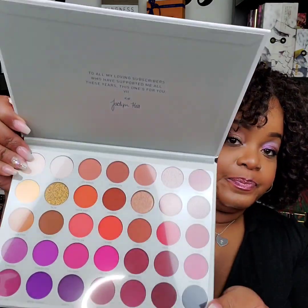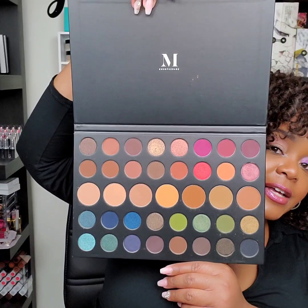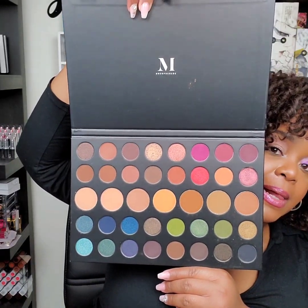This one is the volume 2 that I haven't even used yet. I'll take this off so you can see it. Yeah, I'm not keeping this one either. Last Morphe palette is the 39A. And it's beautiful, but it is big, honey. Look at that. All right, we're gonna get rid of this one too.